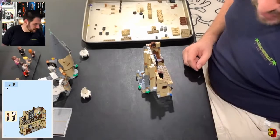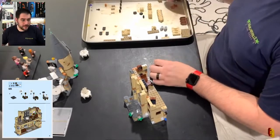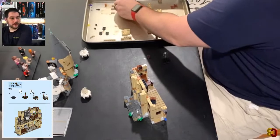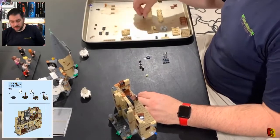Oh, that's what you meant to do. A little spinner. Very good. Good work, Tyson. You figured it out. Nice job. Ooh. I almost punched this thing off the side of the table.